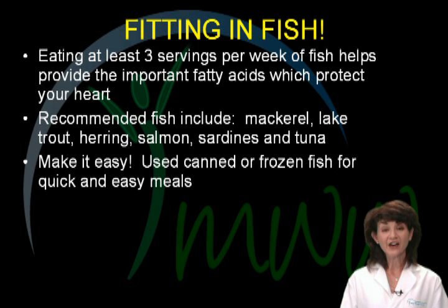Fish is a lean and healthful protein source. Even the fattier fish, such as salmon, is still leaner than the leanest meats. Try for at least 3 servings per week to meet the goal intake for the omega-3 fats.